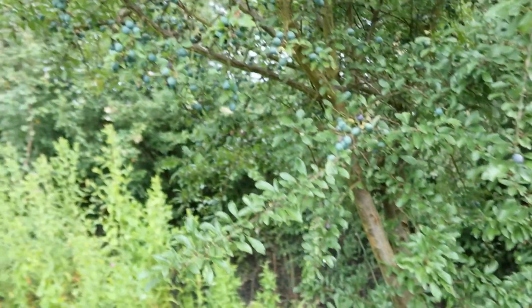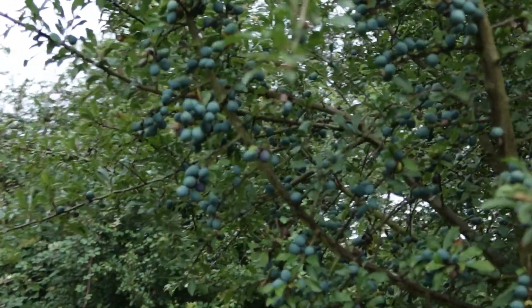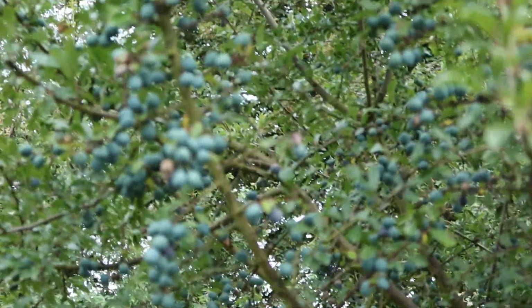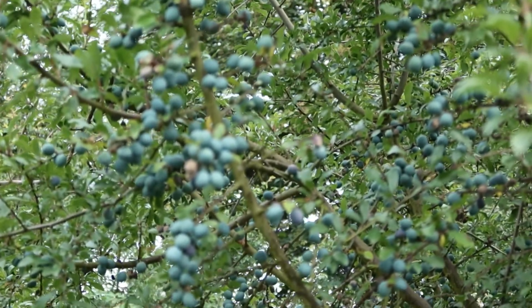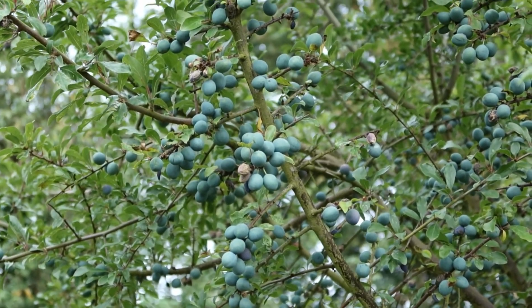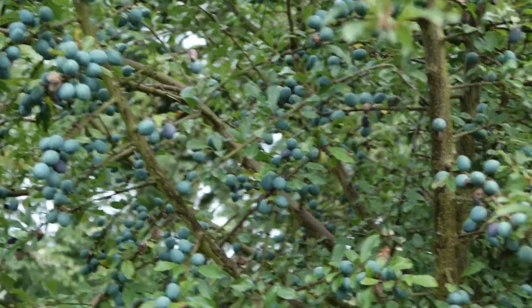And the other thing I've noticed is that you can see there is lots and lots of sloe berries on the sloe bush. So that's the update for July.